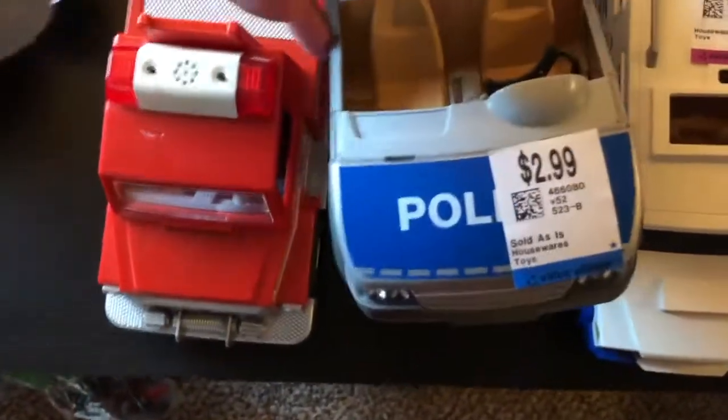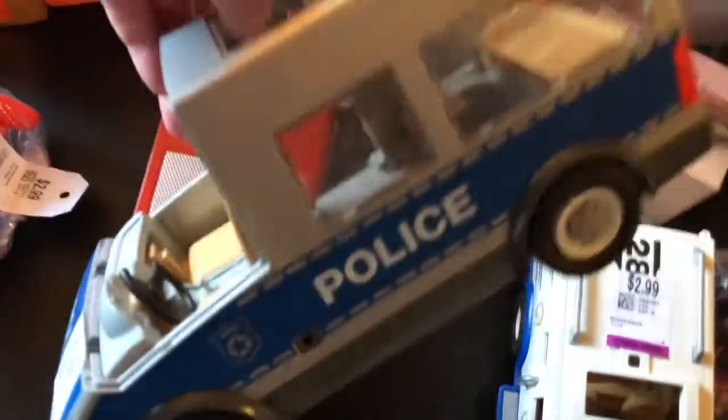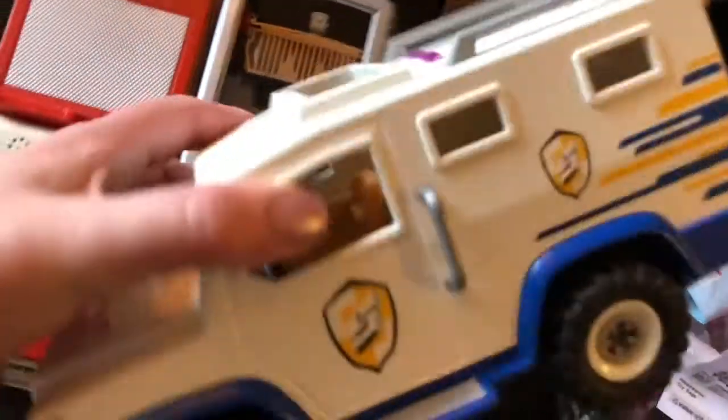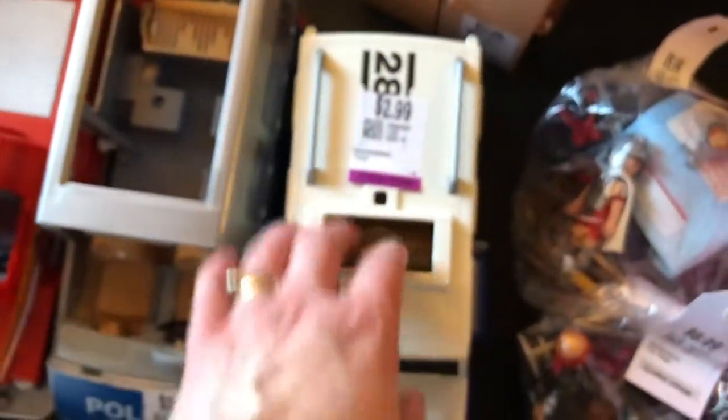And then a little police vehicle for $2.99. There's that. And then another item for $2.99. It looks like it's maybe, I don't know, is that a Brinks car? I'm not sure what that is. Well, it looks like it's a money vehicle.